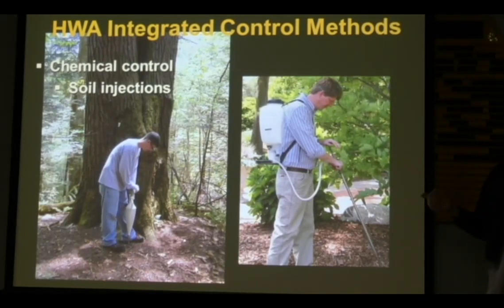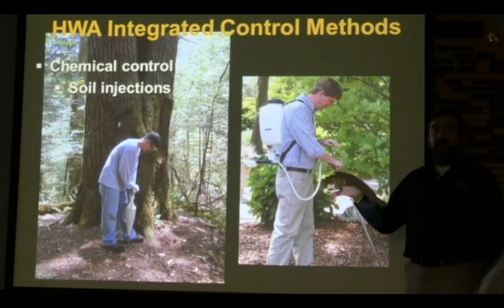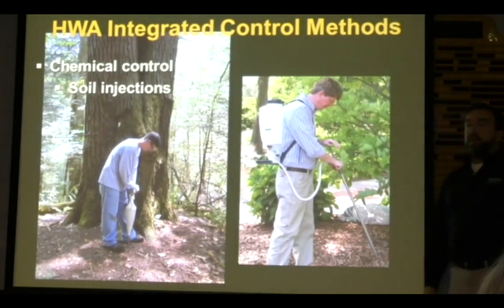This is a very popular method if you're treating large numbers of trees because there are many different forms of these chemicals. I don't have time to go through it all right now. But this is probably the cheapest and fastest method of doing large numbers of trees.